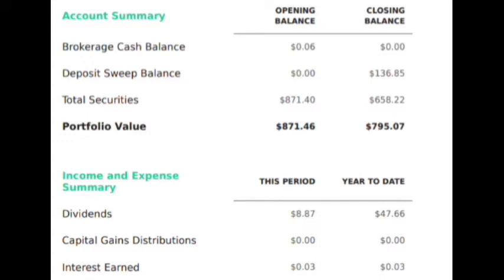So the next thing that I wanted to look at real quick was the account summary for the month of December. As you can see here, my opening balance for December was $871.46. Closing balance was $795.07. Dividends paid in December were $8.87.